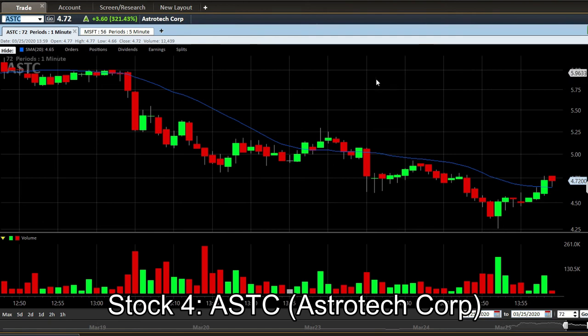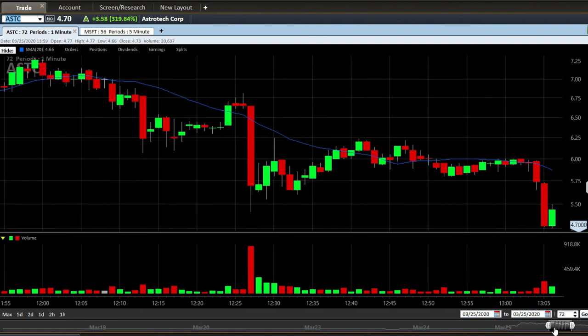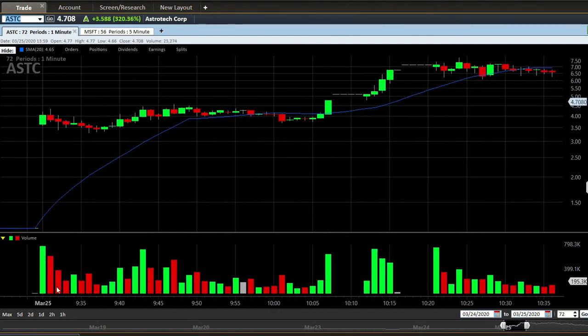Okay, so this is ASTC right here, a very solid stock. This has been crazy, the movement the whole day. Astro Tech Corporation. Okay, so this is open, pretty flat, honestly. And then I ended up buying in. As we look down here, we can see the volume candles. I hopped in on this candle right here. I was in about 3.83, and then it surged right here.